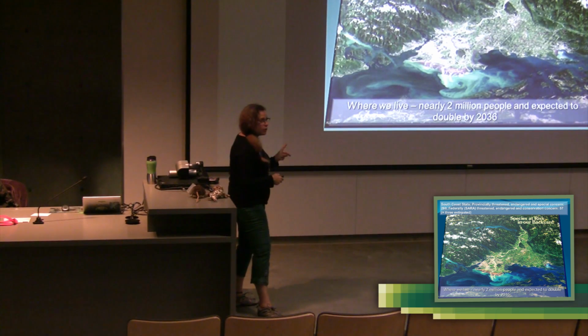You can try to find your house on here if you want, if you can see this. I do have some postcards that you can pick up that have this particular image on it. But one of the things that I wanted to point out when you look at this is you can really see where some of the green spots, the big ones, are remaining.